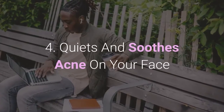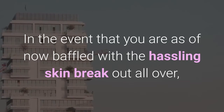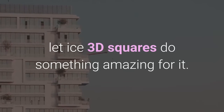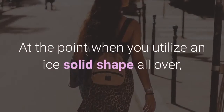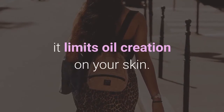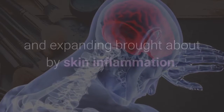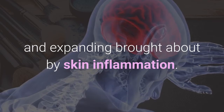4. Quiets and soothes acne on your face. In the event that you are as of now baffled with the hassling skin breakout all over, let Ice 3D Squares do something amazing for it. At the point when you utilize an ice solid shape all over, it limits oil creation on your skin. It likewise functions admirably in restoring the knocks and expanding brought about by skin inflammation.